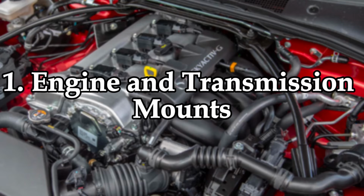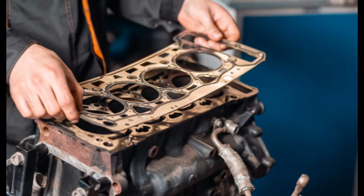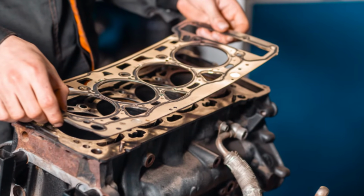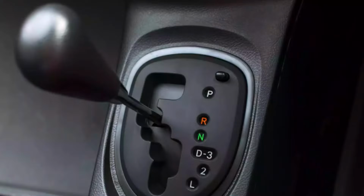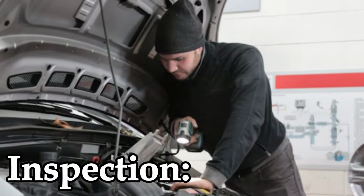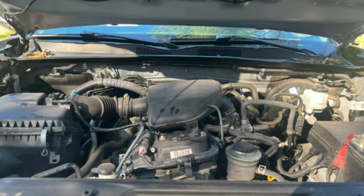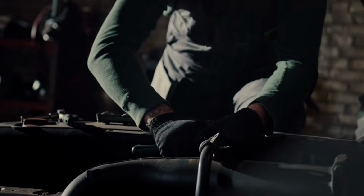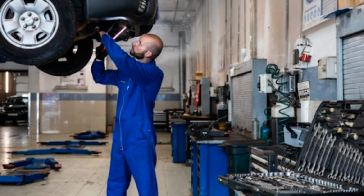One, engine and transmission mounts. Engine and transmission mounts are designed to secure these heavy components to the vehicle's frame while also absorbing vibrations. Over time, these mounts can wear out or become damaged. Symptoms: excessive engine movement during gear changes, particularly noticeable when shifting into reverse. Inspection: look for signs of wear such as cracks, tears, or collapsed rubber. In severe cases, you may notice the engine tilting or sagging. Solution: replace worn or damaged mounts. This job typically requires lifting the engine slightly and is best performed by a professional mechanic.